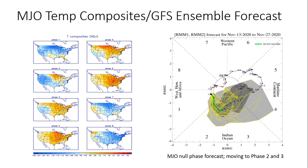All right, so moving on now to the actual teleconnections portion of this discussion. Again, as a reminder, the MJO temperature composites for the months of November, December, and January are on the left. Generally, for the eastern U.S., phases 3 through 6 are the warmest phases for this time of year. If the MJO is in phases 7 through 1, that's generally corresponding to colder than normal temperatures indicated by the blue shading. Phase 2 becomes more of a transitional phase at this time of year. You'll see some of the yellows and oranges overspreading the upper Midwest, the northern plains, spilling into parts of New England in phase 2.